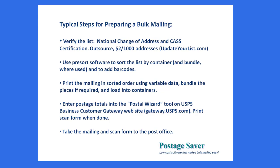For most mailings, the Postal Service first requires that you verify the mailing list to make sure the addresses are still good and that the people you're mailing to actually are still at those addresses. Typically, that's best done through an outsource rather than bringing that software into your own shop because the software can be very expensive, whereas sending it out can be as little as $2 per 1,000 addresses. There are a number of companies that do this. We use one called updateyourlist.com. There are others that you can find through Google, and they all provide basically the same service.